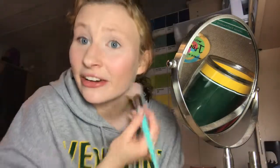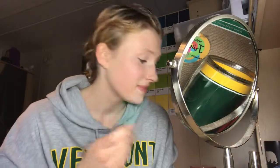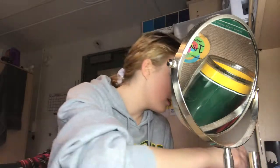Can you even see a difference after I put that on? Maybe on my nose. I don't look any tanner. Benefit. I don't look like a hula dancer, okay? Oh god. I have my hair back in this little scrunchie and it is wet because I just showered.